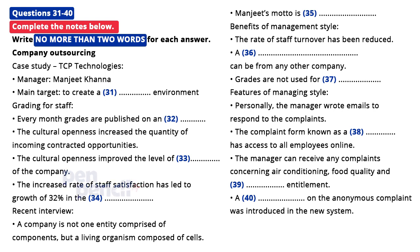As a means of ensuring quality from every individual at TCP Technologies, a grading system has been developed that encourages an ethos of hard work and recognizes accomplishment. This grading of individuals is based upon a series of factors such as turnover, hours worked, and efficiency. Every month, Khanna publishes the grades on an internal website, where staff can access not only their own grades, but also compare it to others. A spirit of playful competitiveness has developed through this method, which has resulted in increased efficiency and turnover across the company.